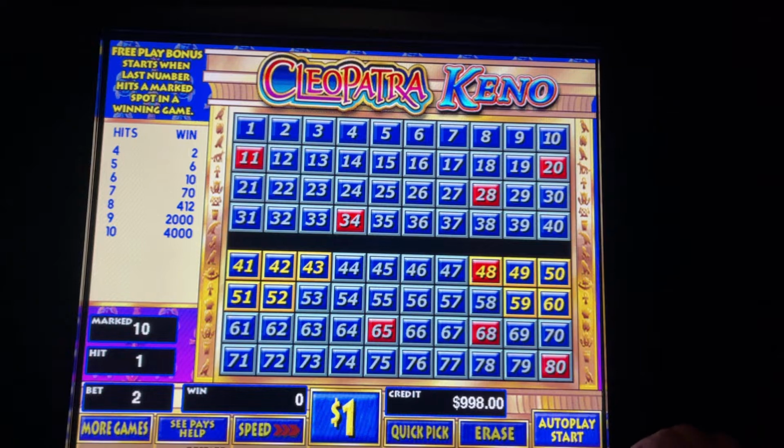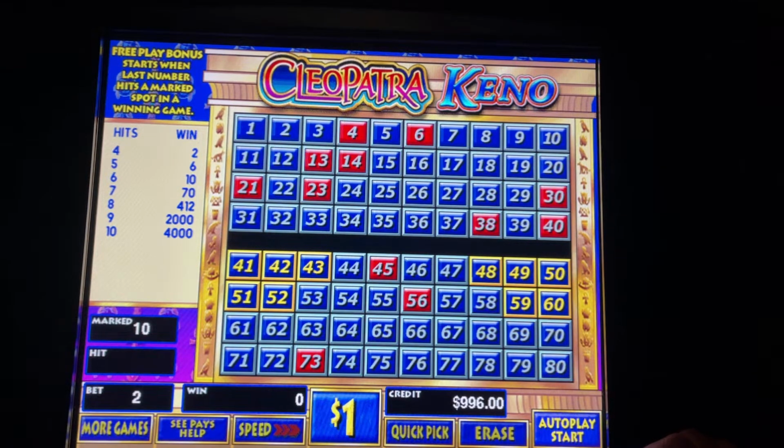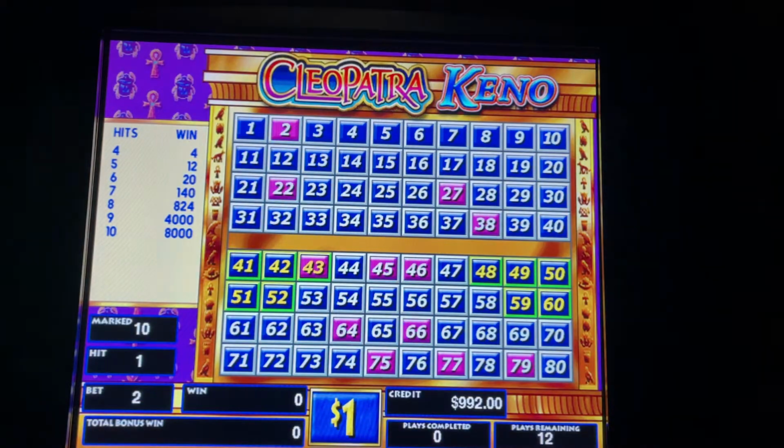All right, see what we get. We gotta get 4 to get in the bonus. 10 numbers is a little difficult, but when they hit, it's fantastic. Bonus. There we go, bonus. We got a bonus now. We can start to bet a little bit now.